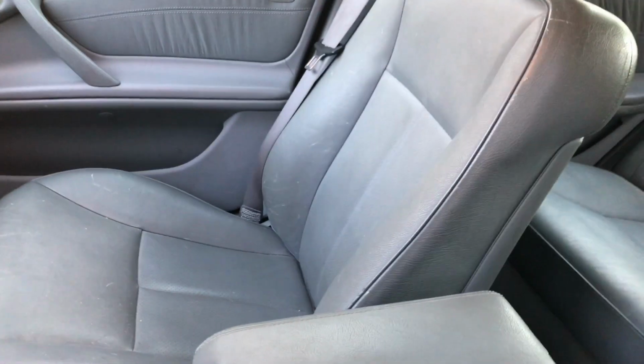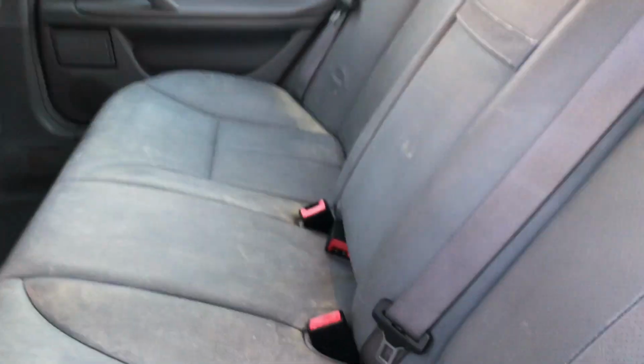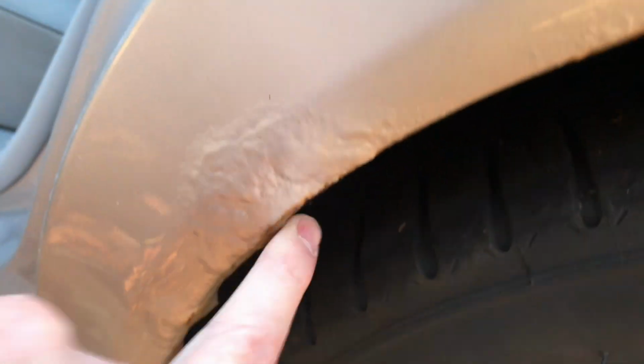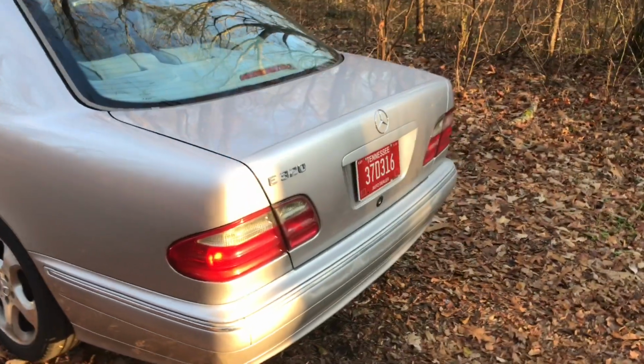Oh, crap. Let me unlock the doors. Okay. You know, everything's straight. Everything's clean. Back seat looks good. I mean, it's got its wear spots, but it's not torn up. Everything's solid. No rust in here, but the rust starts right here in these wheel arches, as you can see. So I've got to do something with that. I want to sand that down right here and work on that. It's a shame because it's really a straight car.